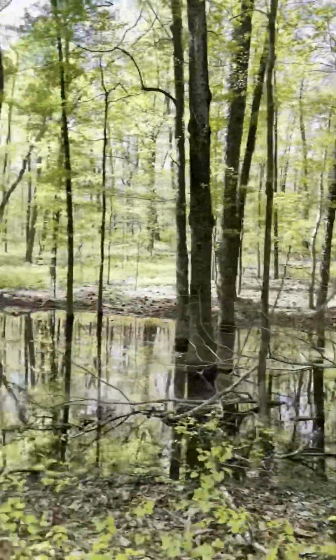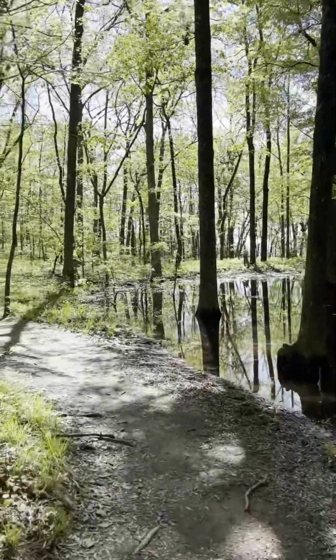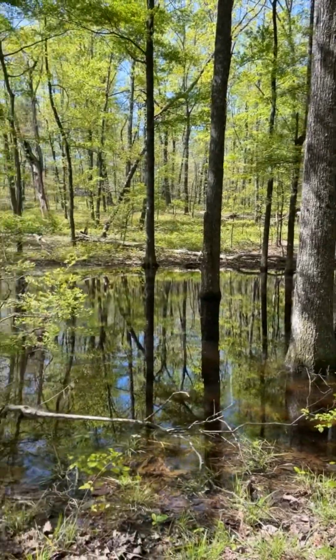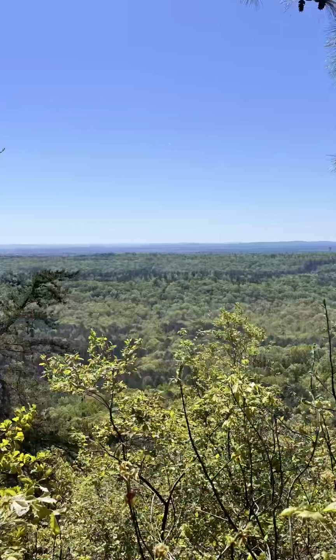So I'm excited. I was walking around a bend and had my back turned, looking at something, and then I turned my head up and looked. Look at this. Look what I'm walking up to. You can just see the view already through the trees. Well, I made it. So it's pretty awesome.